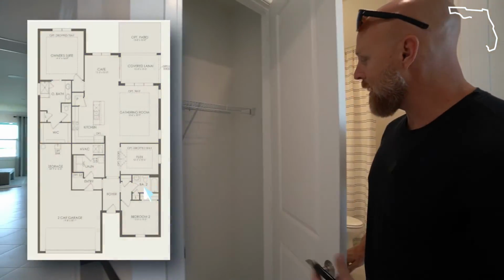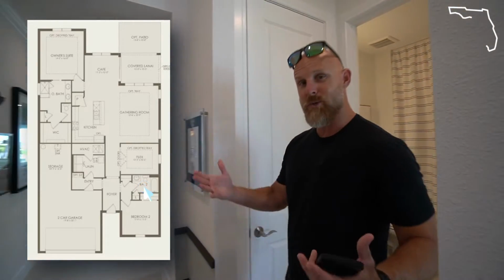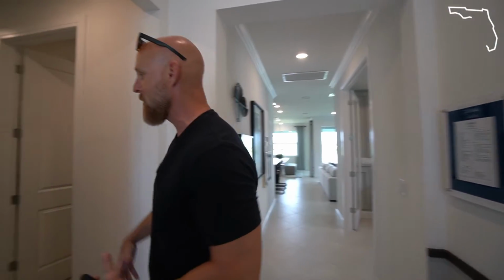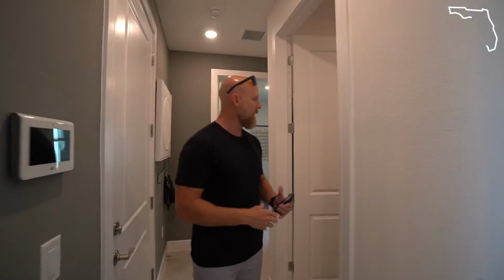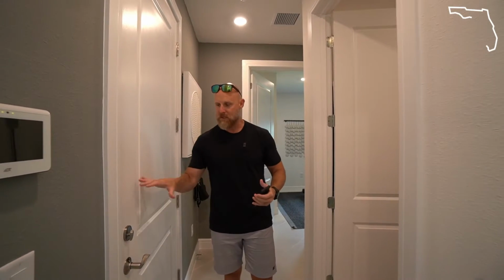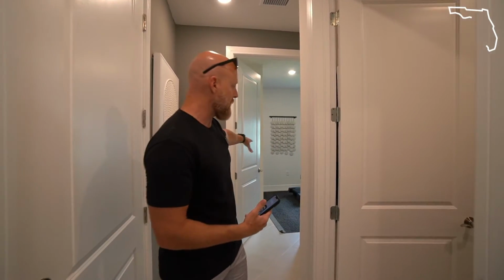You've got a coat closet off the front, which we don't really use here in Florida. So if you want a place to park the Dyson, that's the perfect Dyson garage. And then this is where things start to change it up a little bit. The base floor plan structurally is going to be a little bit different right here. This is still going to be the same. This is going to be the same. This is where you'll notice the biggest change.